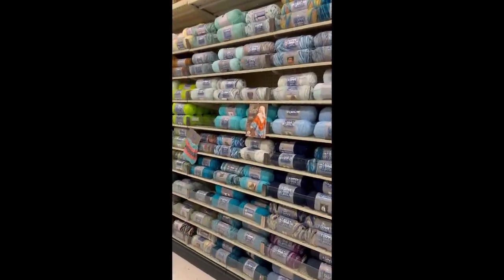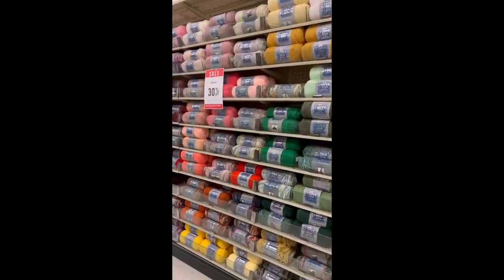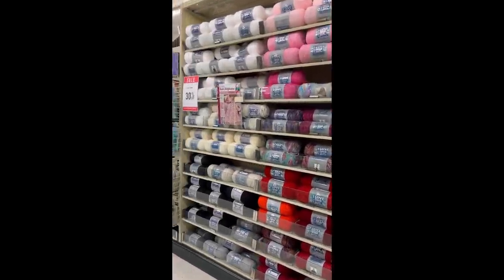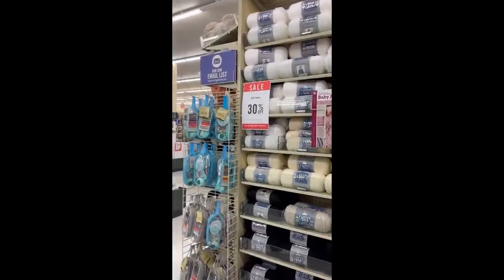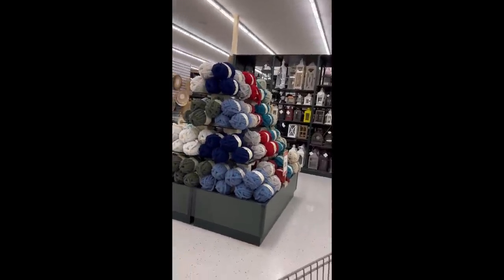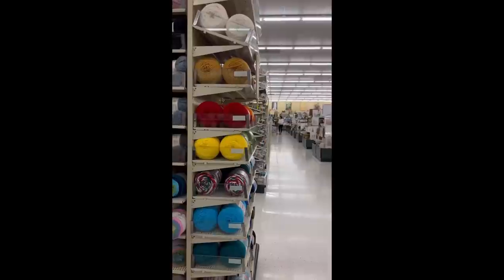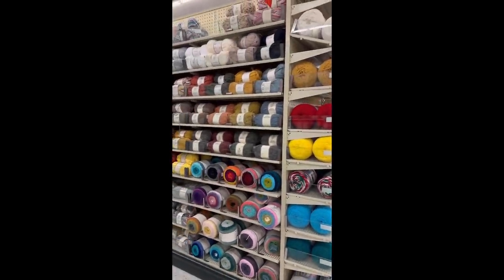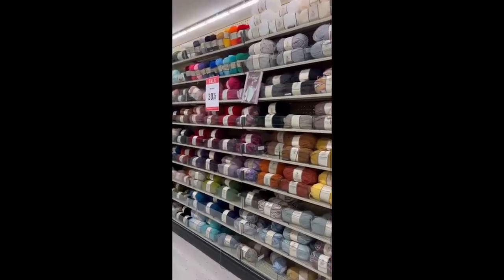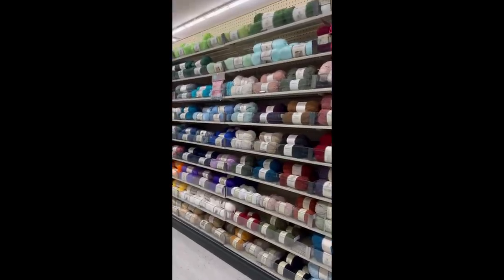So I do like the organization of this. I do like the fact that even though they have all Hobby Lobby brands, at least it still looks really nice. And there's a good variety of yarn. And oh, look, there's still yet another stack of Eternal Bliss. And we go around here. That was some of the Crafter's Secret acrylic right there on the end cap. And these are all different varieties of acrylic yarn and acrylic blends. This is the soft and sleek to the right. There's a lot of colors of that.